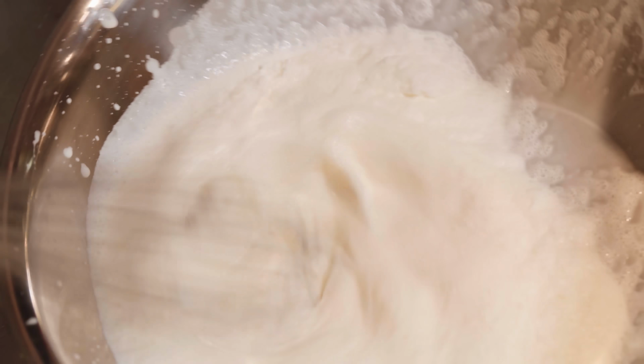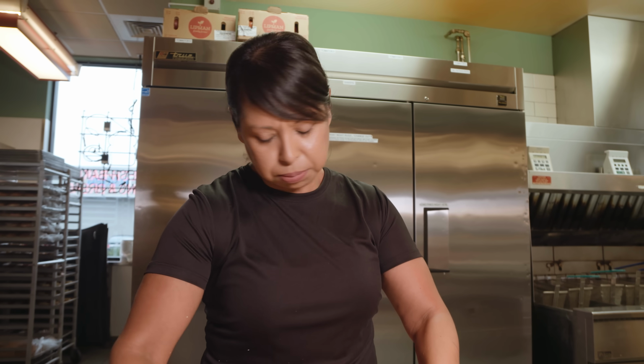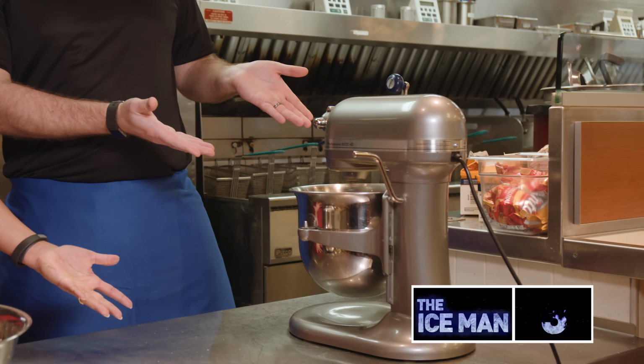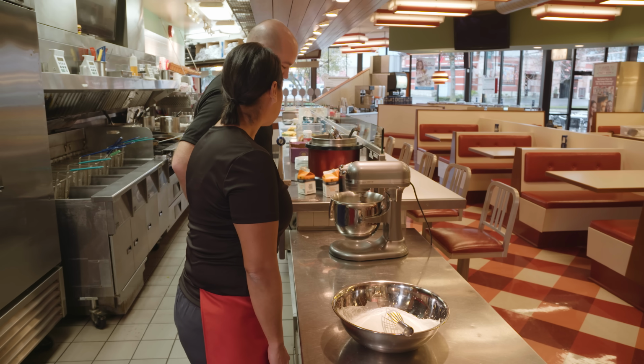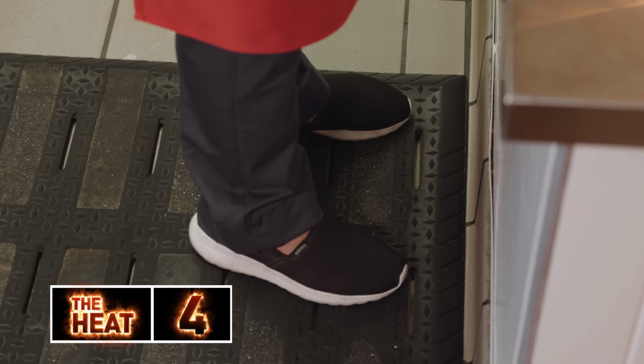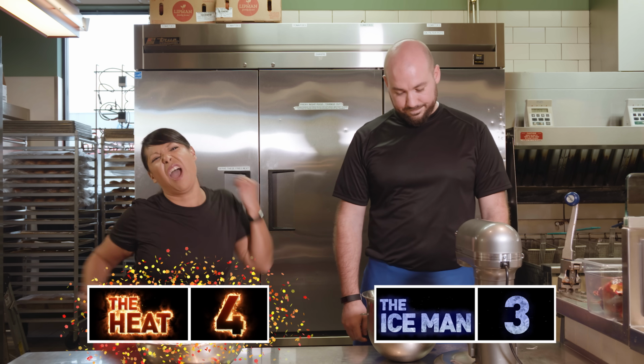If you're doing something that requires repetitive motion, like whisking or chopping, rotate tasks with a coworker whenever possible. Or let a machine do it for you. Consolation point to the Heat for cooling her heels with that anti-fatigue mat. And that's the icing on the cake. And a sweet victory for the Heat.